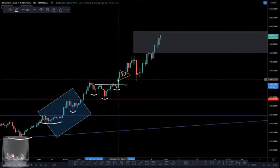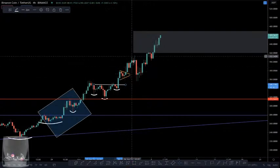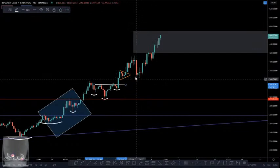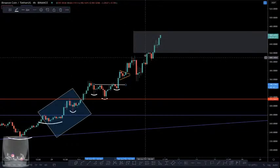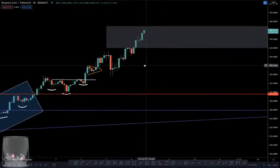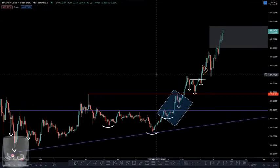We hit them. We painted a symmetrical triangle, neutral pattern, targets down and up. We broke up. We squared it back off. Immediately got back up, bought back up, tweezer bottom, ran again, hit a square up, ran again. And now, I mean, we're just at these crazy areas here where, like, I don't even know.